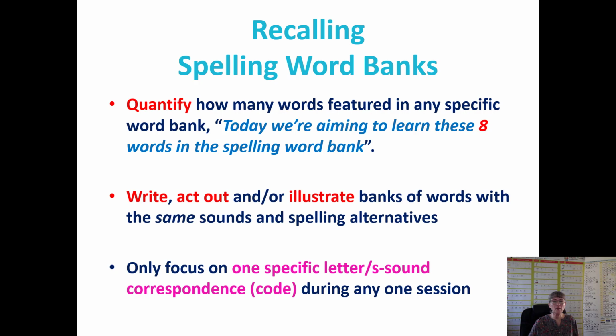When you do spelling word bank work, you need to quantify how many words featured in any specific word bank. Today, we're aiming to learn these 8 words in the spelling word bank. And then things like write, act out, and or illustrate the banks of words with the same sounds and spelling alternatives, but only ever focus on one specific letter sound correspondence during any one session.